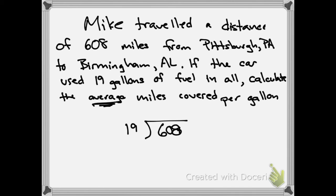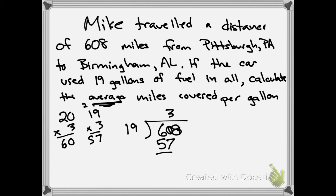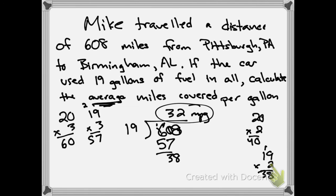Now, I don't want you to think that the larger number always goes inside the house, because that will not always be the case, as you'll see in my other videos. So we can do a rough estimate. So 20 times 3 would get it close to 60, or exactly 60. So let's use 3 with 19. We see that that gets us 57. That's pretty close. So we have 57. We subtract. All right. And then we can see that 20 would get us close, just over 40. But let's see how that works with 19. All right, so that's exactly that. So it's 32 miles per gallon. All right, which is a pretty good gas mileage for a car.